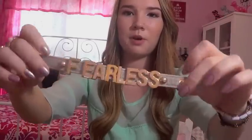I like that it says Fearless because Fearless always makes me think of Taylor Swift. She's one of my idols, my favorite singer, and the Fearless album is one of my top three albums of life. So I really, really like this. I know I keep showing it to you guys, but it's just gold and it says Fearless, and the pieces move around a little but have these little things so they don't move that much. I would highly recommend this. They also have a few other cute sayings, but I think this is the best one.